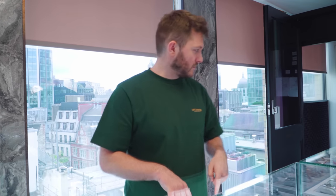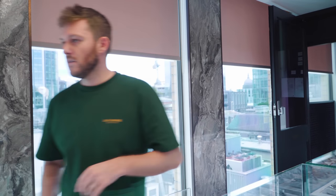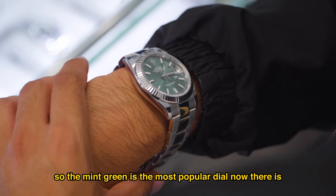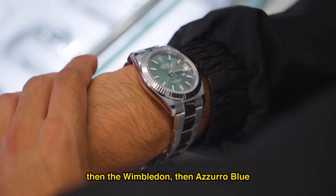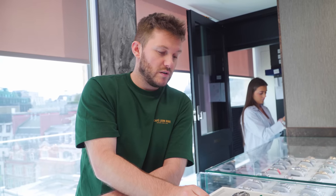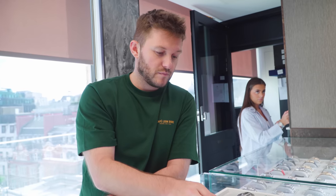Do you want to try one of these on? I have no experience in watches. Let's try one of these on, if you like. So the mint green's the most popular dial now, then the Wimbledon, then the Zero Blue. So 2022 is 12,400. Okay, that's fine.